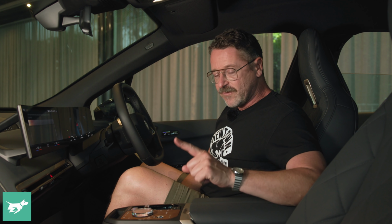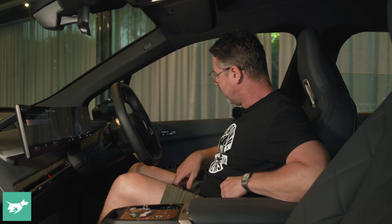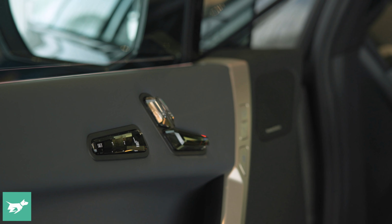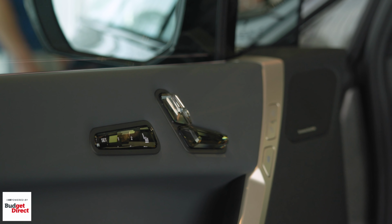We also have crystal bits and pieces. So this volume control here is a little crystal barrel. It's crystal for the gear knob. It also has crystal little sections for the seat adjustment in the door, as well as the seat memory and the seat massage button. Just adds a little bit of bling to the interior.